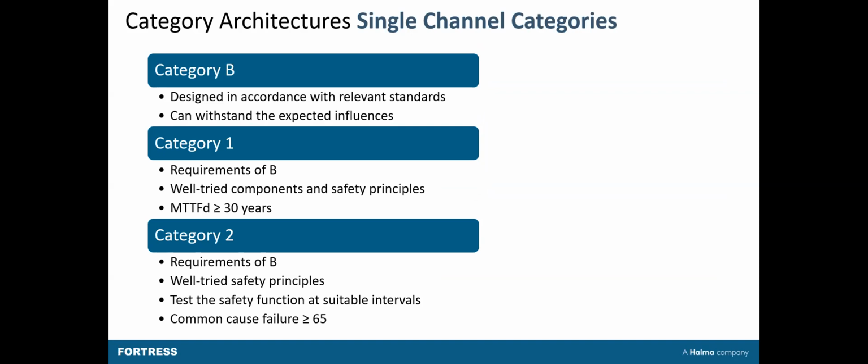So, category architectures. It's the architecture of the system, and the maximum reliability of the system is limited by the architecture. So they're kind of a fundamental part of the performance levels. And as I said, it's kind of single or dual channel, but these single channel ones, there's a distinction between them. So there's category B, and that pretty much, it's the basic one.